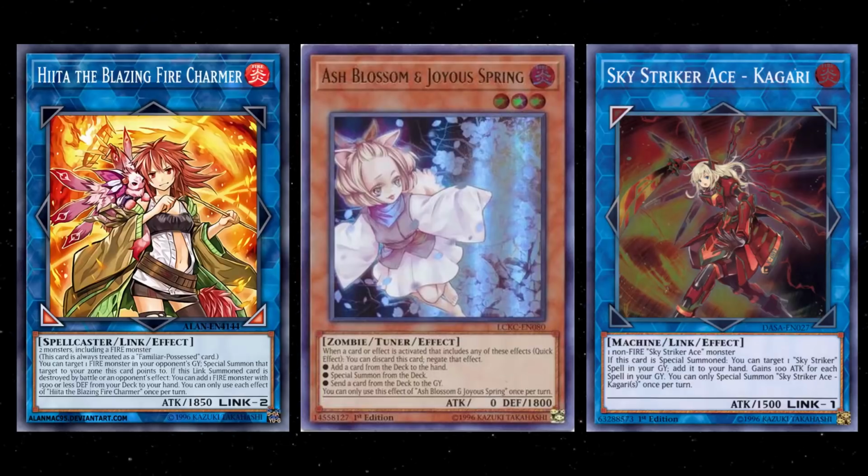You could also play against a Sky Striker deck. We all know Sky Striker Ace Kagari. Pretty sure that is not only the most powerful Sky Striker in Yu-Gi-Oh! right now, but it's also the most played, and people who still splash the Sky Striker engine into their deck are still running copies of Kagari, and Kagari is a card that generally doesn't stay on the field that long because it does replace itself.